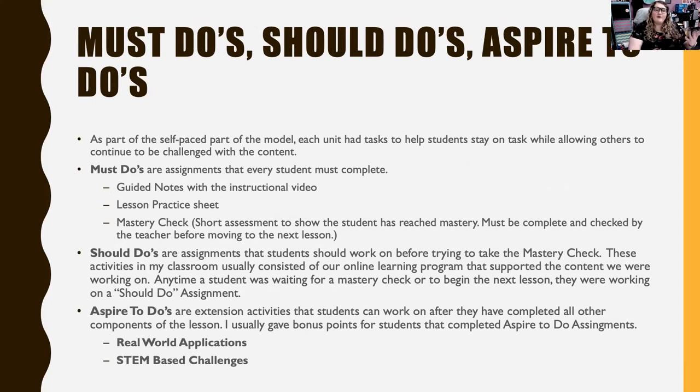Okay, so a big part of the model that you do when you're creating your lessons is you come up with activities that they call must-dos, should-dos, and aspire-to-dos. As part of the self-paced part of the model, each unit has tasks that help students stay on task while allowing others to continue to be challenged with the content. Must-do assignments are assignments that every student has to complete.